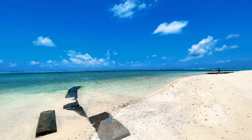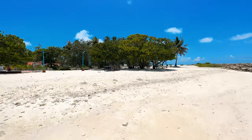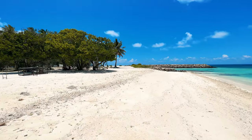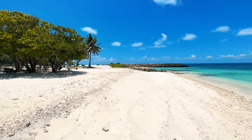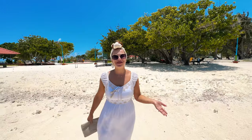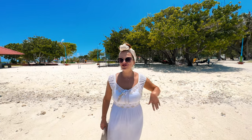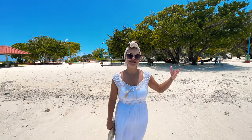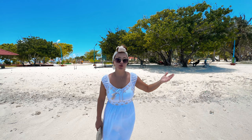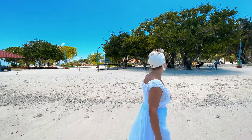And here is also a park where there are just a few trees, hanging chairs where you can relax and maybe read a book or have a refreshing drink. As we are making our way back to the center of the island, Maafushi Harbor, where we started this video, we will take you through several streets with shops where you can see what they have to offer here at Maafushi.